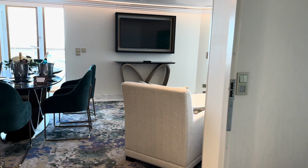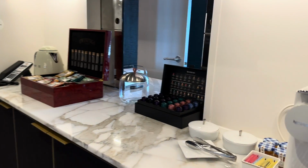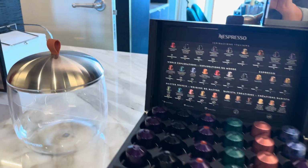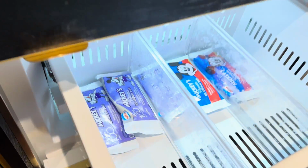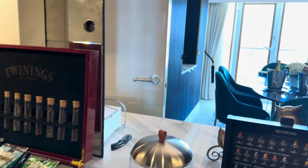And then as you come in and go to the left, you come to the kitchen, which is fully stocked in here. There's a sink. There is a fridge full of sodas and everything. And look at these. We even have the new Mickey bars in there. We've asked for several more. They have assured us they will bring them. And you can see through to the living room.